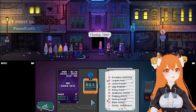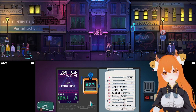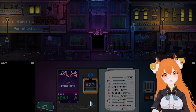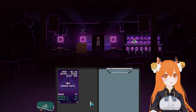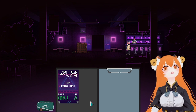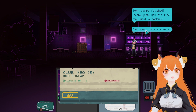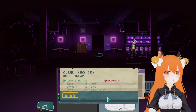Did that count? Yeah. Nice. What's with the bed creaking? Oh, you're finished? Yeah, you're fine. You want a cookie? You can't have a cookie. This here is my cookie. Aw. I want a cookie.